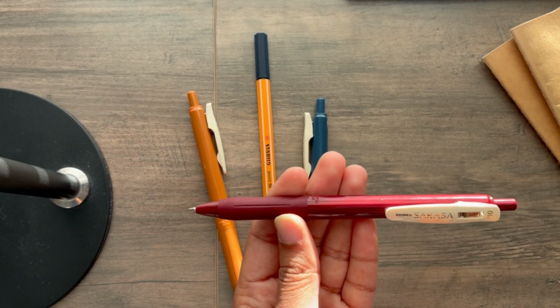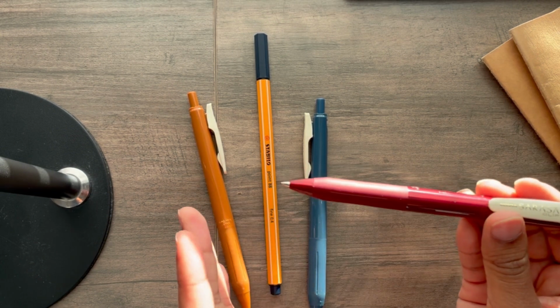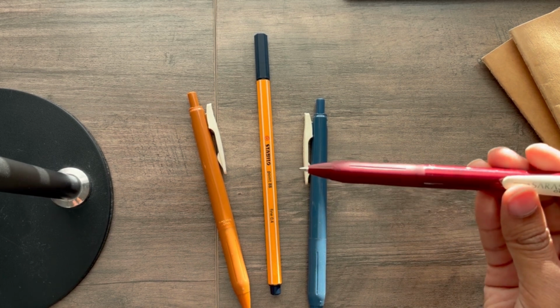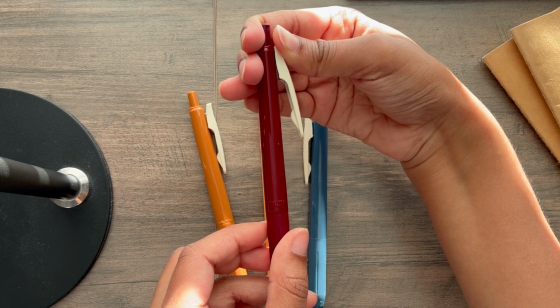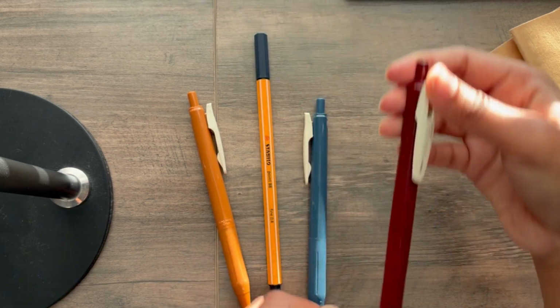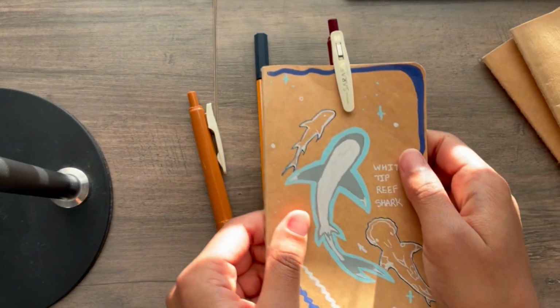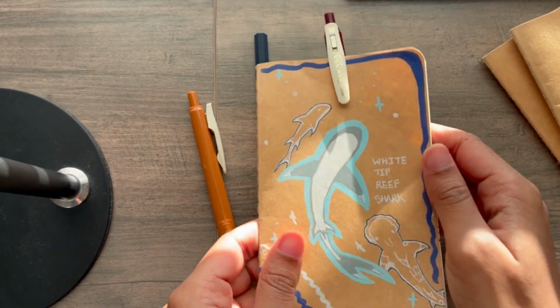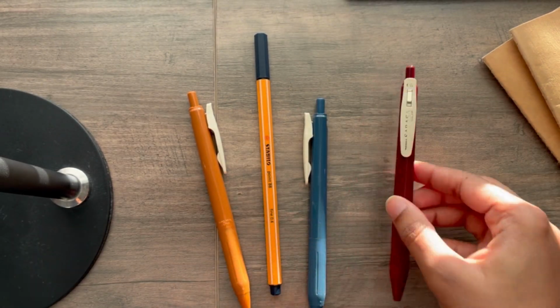I'm pretty sure it has archival ink quality, which is something it markets, and that just means that the ink lasts a very long time, and the colors themselves are very bright and bold and very pretty. The clip also extends pretty wide without it snapping, and so I can attach it to my pocket notebook pretty easily and bring it with me. I also highly recommend the Zebra Sarasa clip pens.